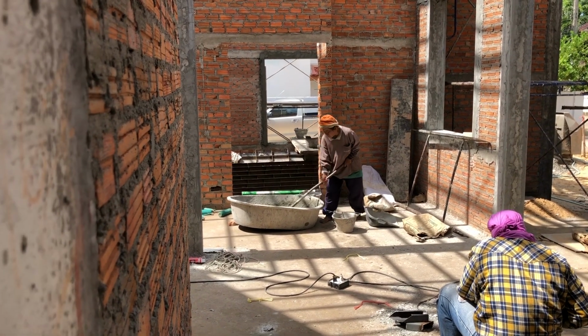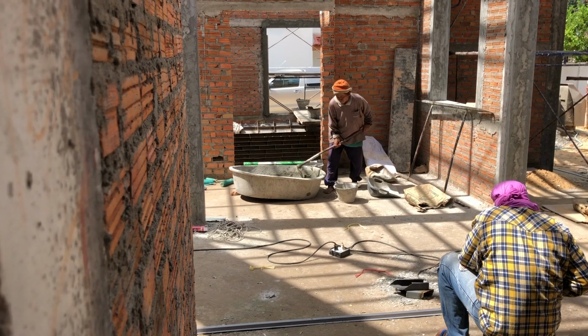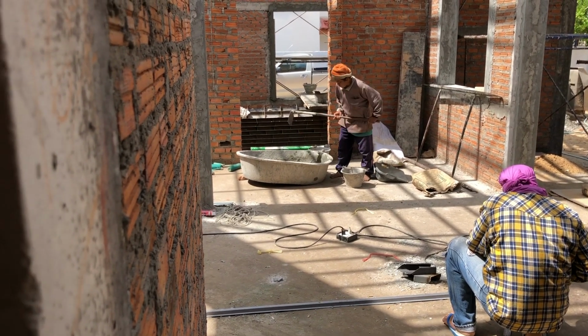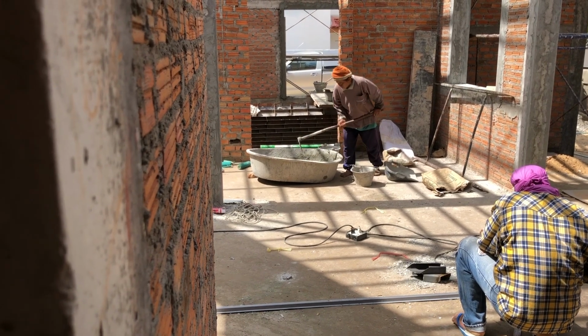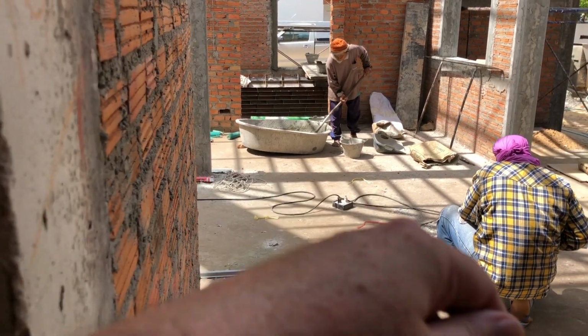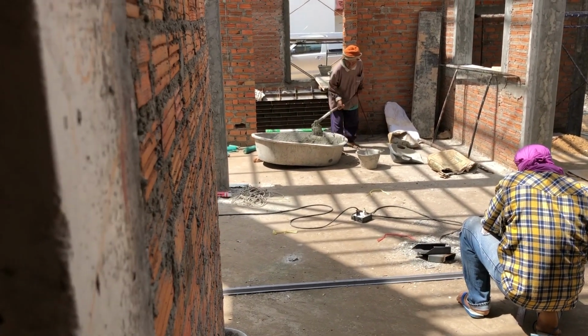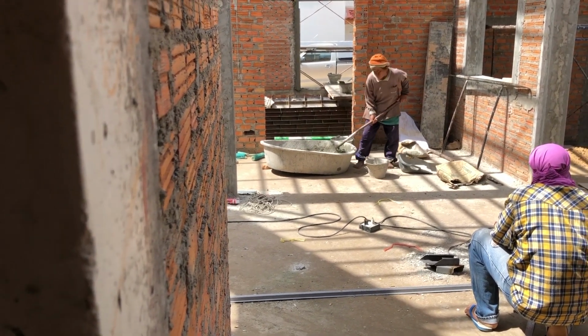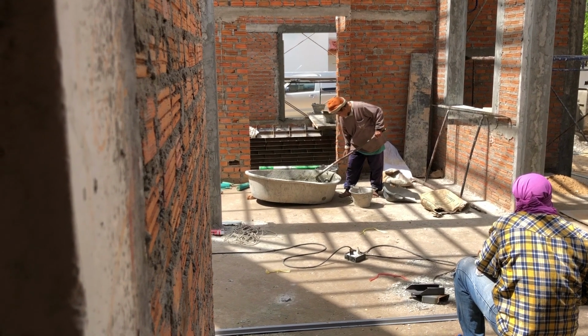There's Grandma over there working hard, mixing up more mud, cement, barefoot. That's her shoe of choice. Months ago when we started, she was using her flip-flops to sweep because she liked it clean. But then she wore her flip-flops down and yeah, she likes barefoot.